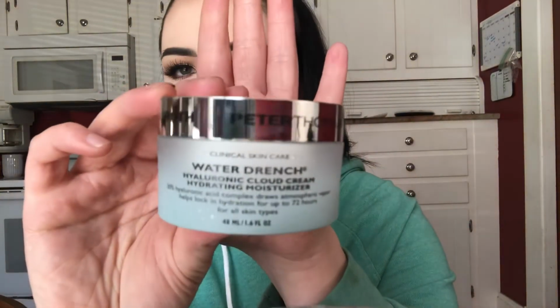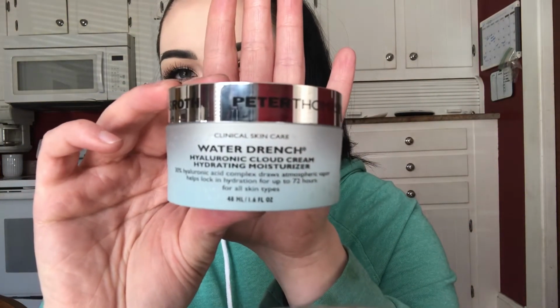So the moisturizer that I have been using is the Peter Thomas Roth Water Drench Hyaluronic Cloud Cream. This is something that you can use both morning and evening. It's really nice. It's kind of bouncy. That's a lot. And it goes on and feels really silky smooth on your skin and just makes you feel liberated. And that is the last step in your skincare.